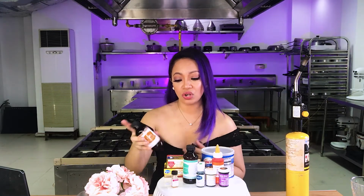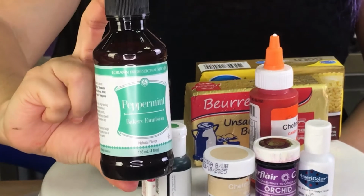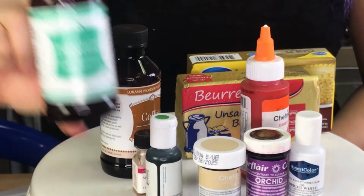They have different flavors. There's coffee, and this one is peppermint. This is one of my favorites. There's strawberry. There's hazelnut cherry.